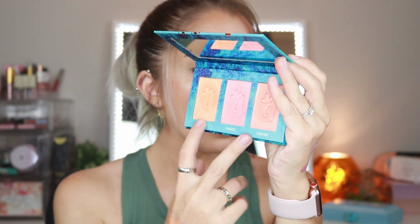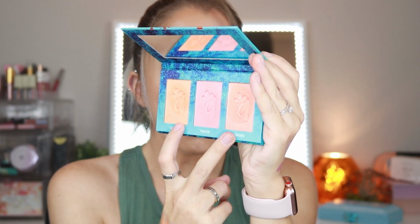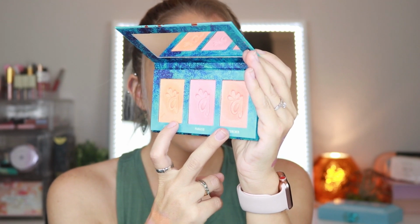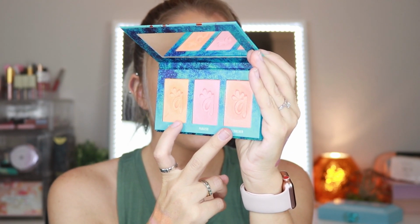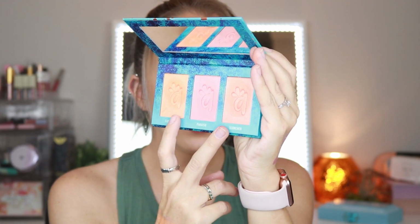The two colors right here, honest to God, I will never wear. They're more orange tone blushes than they are pinky peach tone blushes. These are definitely in the orange tone. This right here for sure is definitely a peachy vibe. These two, like legit, they're orange. I feel like this would maybe be great as a shadow of some sort.